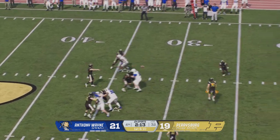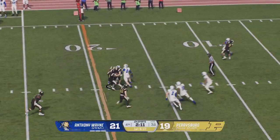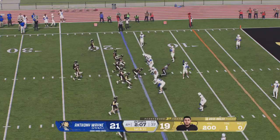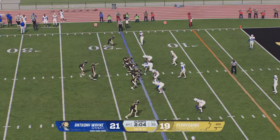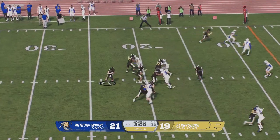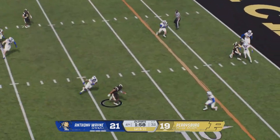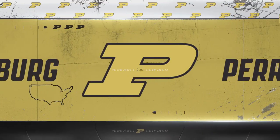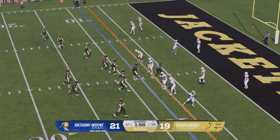Looking to throw on first down. Works the middle. He knew exactly where he wanted to go with that one, and they've got enough for the first down. Passing game kept this drive moving. Let's see if they try it again. To the air on first down. Grabs it in the middle. They'll get it down to the 8-yard line on that throw and catch, and the defense is backed up against the wall.